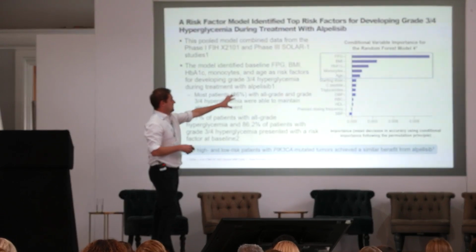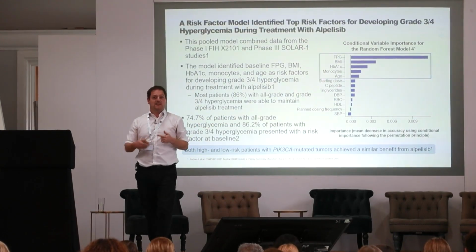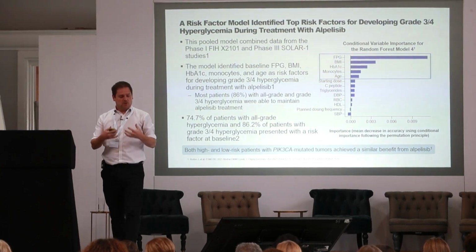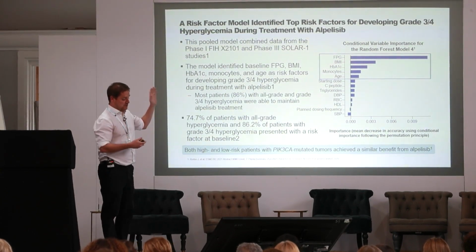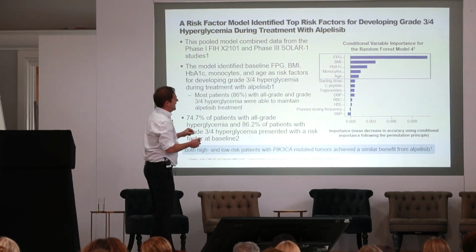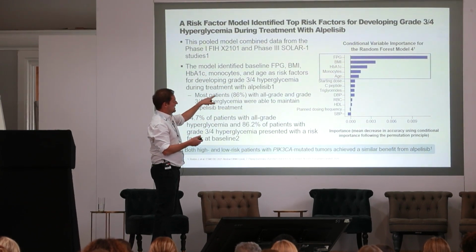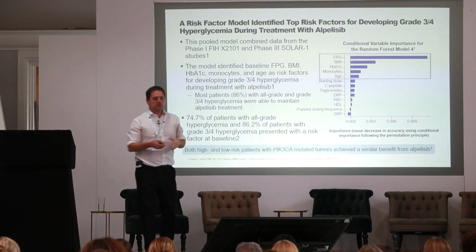This is a slide just to kind of round those up. They did look at lots of other things to try and find a model of what is the most likely to cause, what are the risk factors. So fasting plasma glucose was by far the most prominent variable that helped identify the likelihood of hyperglycemia. But BMI, HbA1c, leukocytes, and age were also up there.